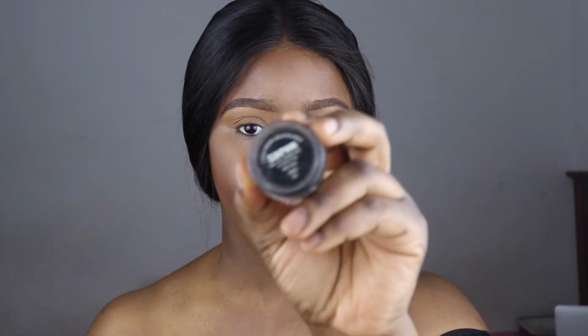So next step will be to line my eyes, and I'll be using the Zaron Longwear eyeliner. I won't be doing an extra wing today. I'll just be doing something simple. At this point, if you like, you can apply one color eyeshadow or whatever, but I just don't.